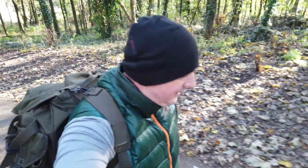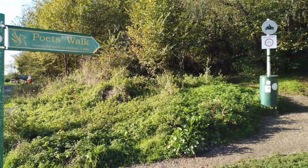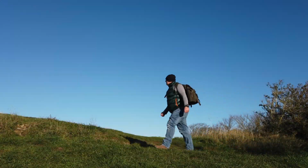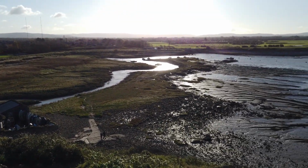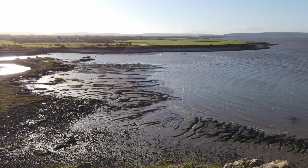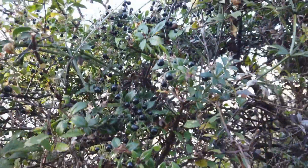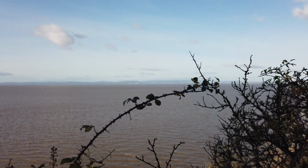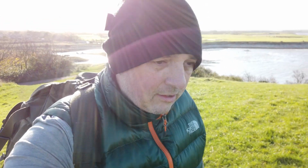We're off to see a pier. Something interesting I've just found at the top of a hill.